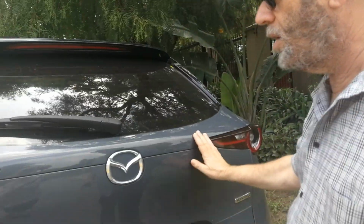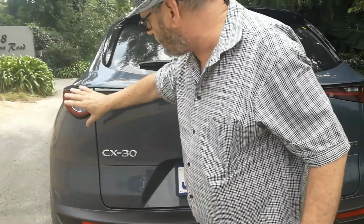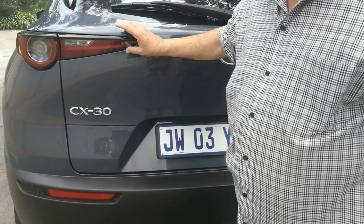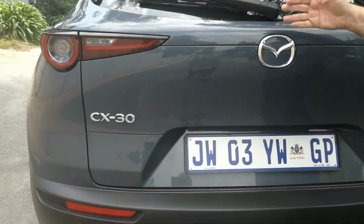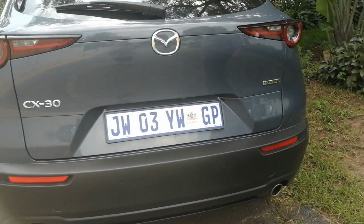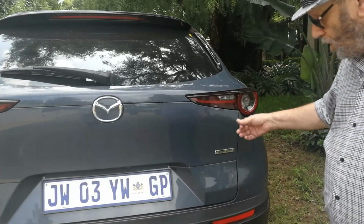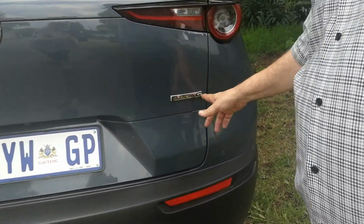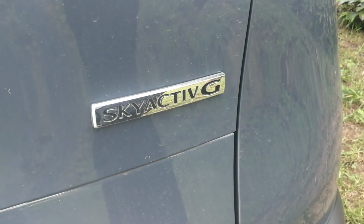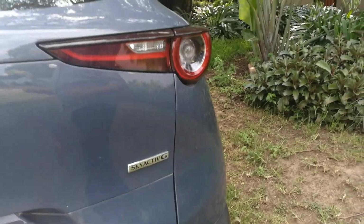Close the rear, and I've got to point out to you the very unusual tail lights with that round over there coming into the narrow band in the center over here. And from the rear it really looks like a medium-sized family SUV, underpinned of course by Mazda's SkyActive technology and SkyActive chassis. You see the SkyActive G, which stands for gasoline, in other words petrol versions. Only petrol available in South Africa in this model.